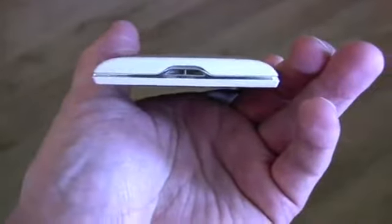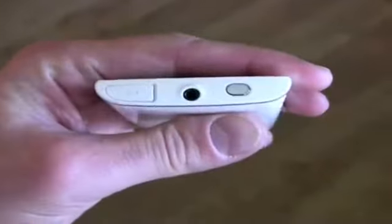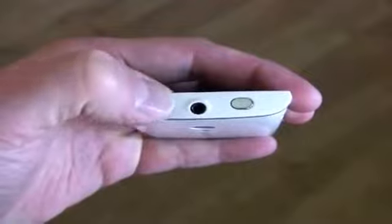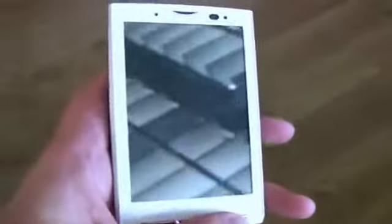On the bottom is the speaker. We've got a very hard to see camera button here and a volume toggle here. These buttons feel pretty good. On the top, we have the USB port, 3.5mm headset jack, and locking and power key. And on the left, there are actually no buttons at all. So we'll fire up the screen here real quick.